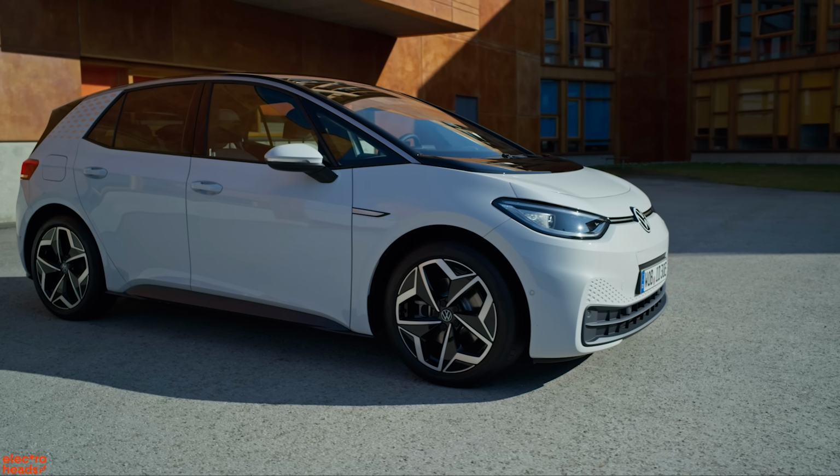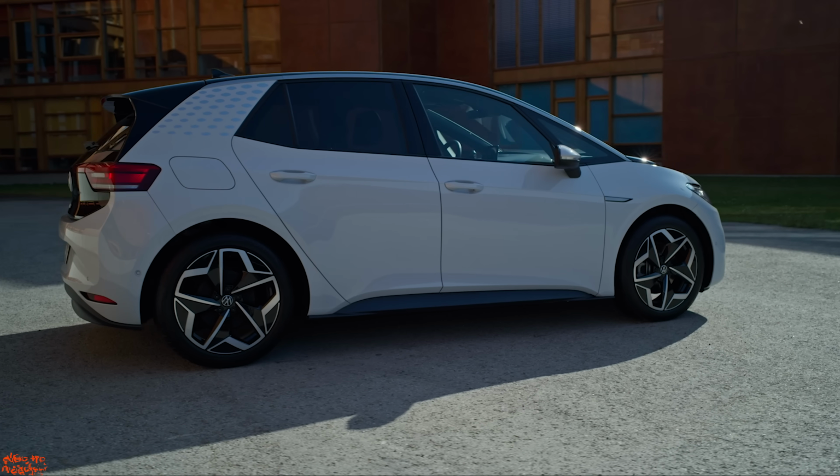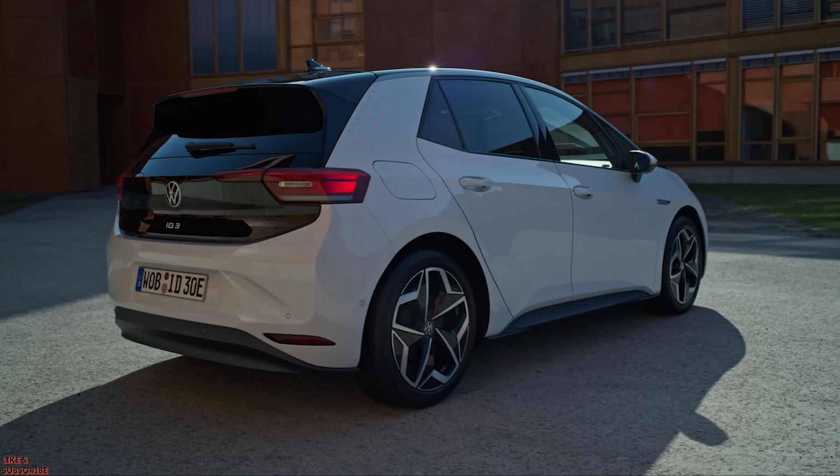As for range, the ID.3 is capable of between 200 and 340 miles, depending on which combination of the 2 motors and 3 battery sizes you choose.